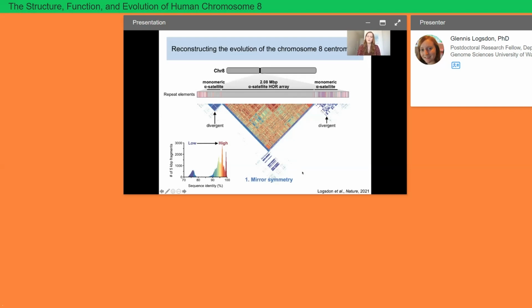This led us to our other idea that we found, that there's a layered nature of the centromere. We were able to identify 5 major layers in the centromere. The first is this most ancient layer coming from the divergent sequences on the periphery of the centromere. And you can also see a second smaller layer where these 2 regions flanking the higher order repeat array have some sequence similarity. And then third is this layer, which is the more identical region. It's the transition between the monomeric alpha satellite and the higher order repeat array.